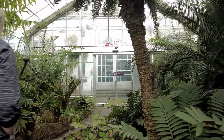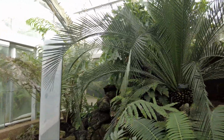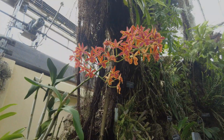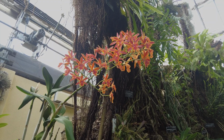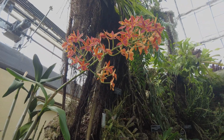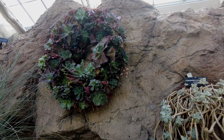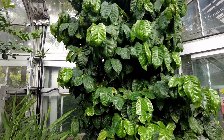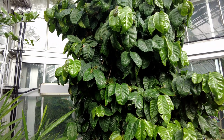So some of these plants are supposed to be from the Jurassic area in this section right here. Look at this orchid right here. It's called a volcano trick orange fire orchid. It's one of the few that I see in bloom. So this is actually a living wreath made of succulents. And in case you were wondering what a coffee tree looks like, well, that's where your coffee comes from, right there, off that tree in Brazil.